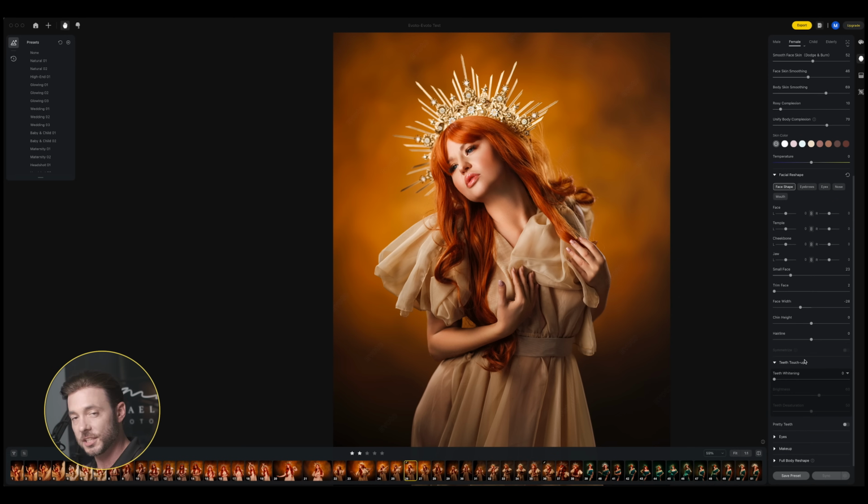Teeth touch-up, that is pretty self-explanatory. You can whiten teeth with this. It's got a pretty teeth feature. Unless you're shooting like a campaign and maybe this is an issue and they want this, I don't use this for my clients. You're obviously going to be changing the way that they look. For fun, I'll show you how to do it if we can find a picture with some teeth a little bit, but not recommended because it changes the way that everybody looks, right? But it can do it, and it's pretty cool.